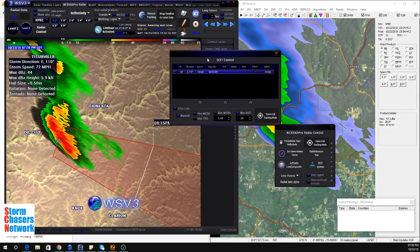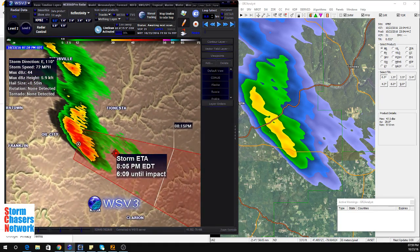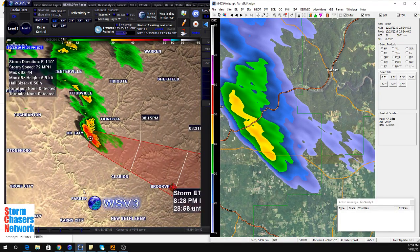This is also what we see through the SKIT control system. Through SKIT, we can see quickly the max DBZ. Also, if there's a TVS or meso level, the probability of hail and probability of severe hail, along with the cell identification number and the direction that it is moving, and of course the wind speed. Pretty much everything that we can see here. As you can see, this cell is moving fast.